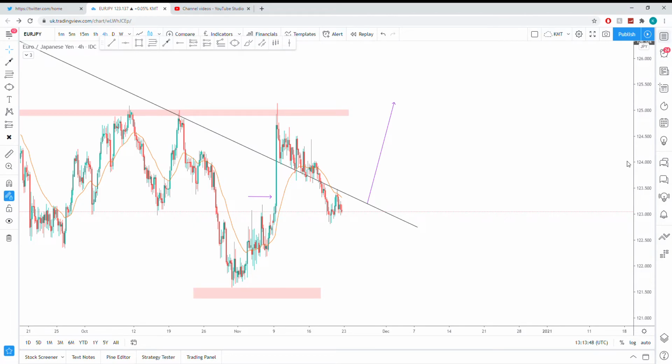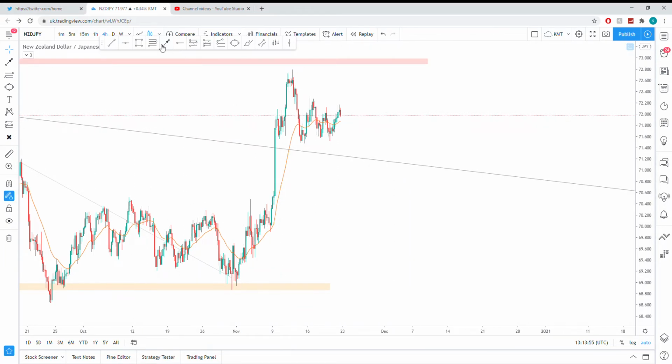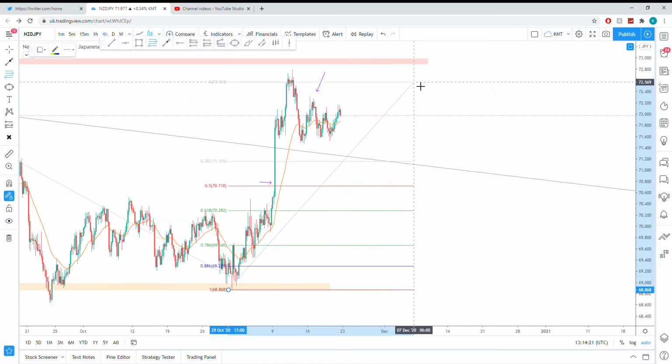And now we're going to have a look at New Zealand dollar, Japanese yen. Same story again, guys. I am looking for an upside move. If we have a look at this move here, huge strength in the market here. And as you can see again, guys, the retracement, so the counter trend to the bullish momentum, is very slow. So I want you to take that into consideration, because you can really determine the market bias simply by looking at how the market moves in relation to price and time.